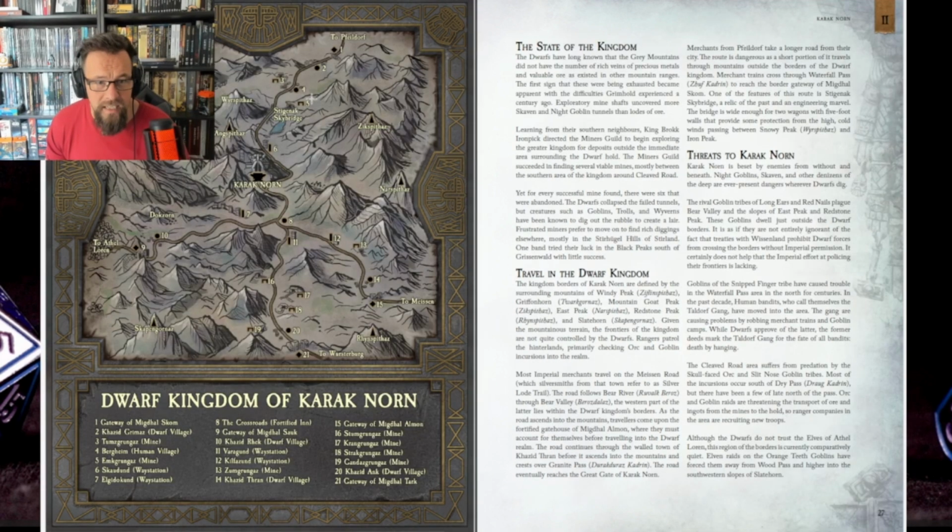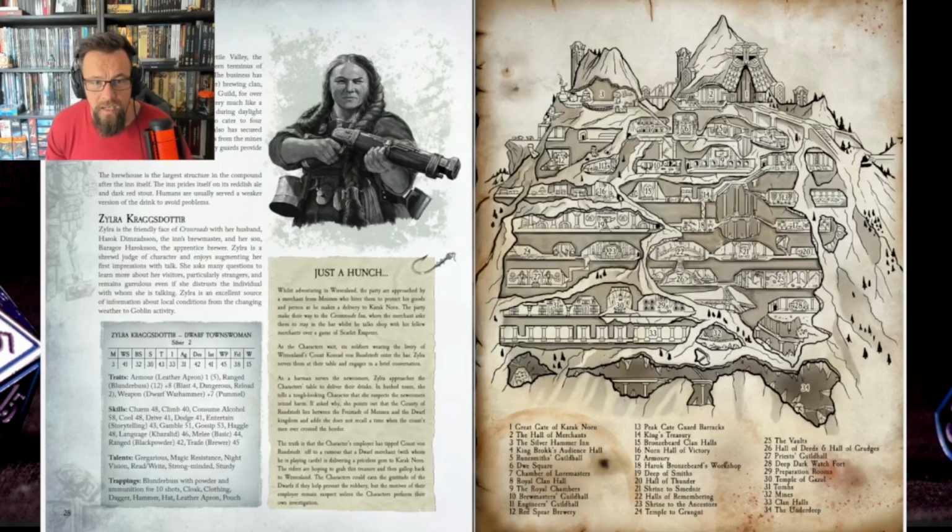It details that an awful lot of the holds are connected with underground tunnels, and some overground as well. It details the map here, as well as some other holds in there. It details traveling in between, which the new rules will cover once we get into that book, and the threats to Karak Norn, so who's going to be attacking, all the orc and goblin tribes that are locally around.